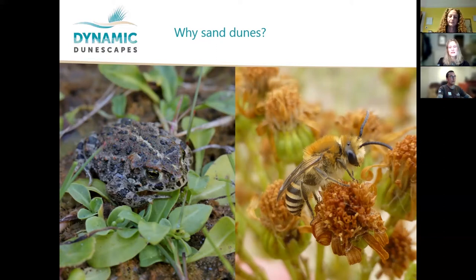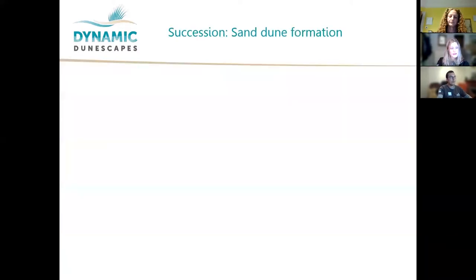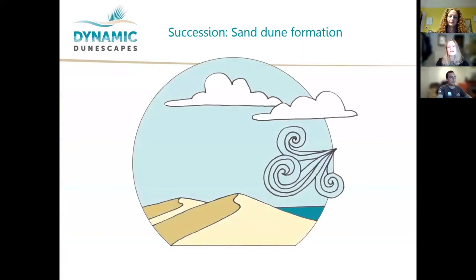Also, on the right-hand side here, we've got the sea aster mining bee. This is an endangered UK priority species, and it also requires very specific habitat, namely sandy soils and sparse vegetation, in order to build its nests and find enough food. So management interventions are necessary in order to restore and maintain these ecosystems. But in order to understand why, I want to first consider how sand dunes form and what a healthy sand dune system might look like.